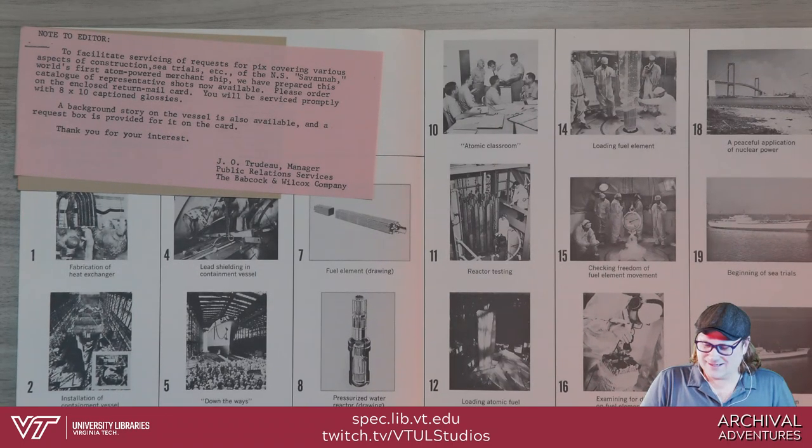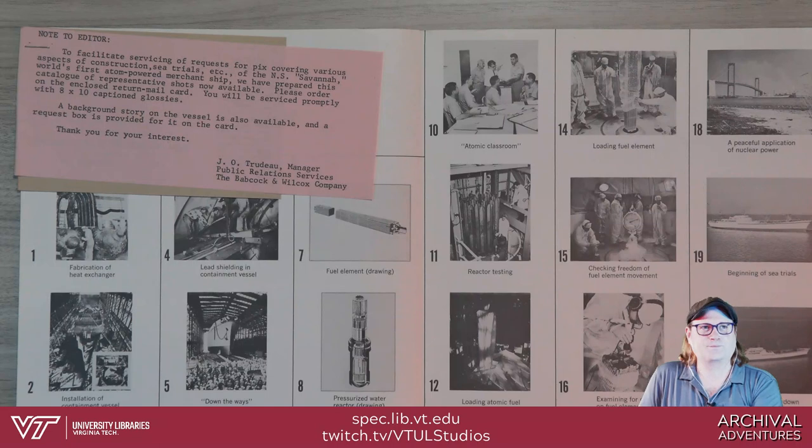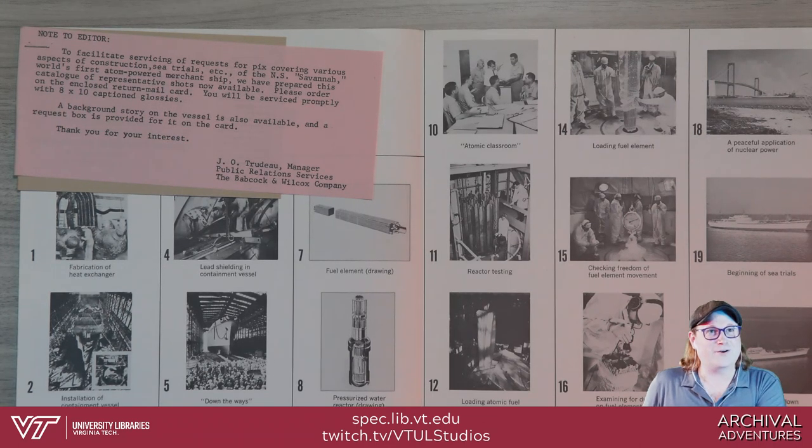So this page here comes right before a document titled The Story of the Savannah, and I marked it because I thought this was also kind of interesting. Note to editor: to facilitate servicing of requests for pics covering various aspects of construction, sea trials, etc., of the NS Savannah, world's first atom-powered merchant ship, we have prepared this catalog of representative shots now available. Please order on the enclosed return mail card. You will be serviced promptly with 8x10 captioned glossies. A background story on the vessel is also available, and a request box is provided for it on the card. Thank you for your interest, J.O. Trudeau, Manager, Public Relations Services, the Babcock & Wilcox Company.